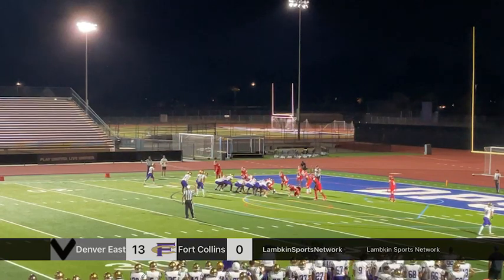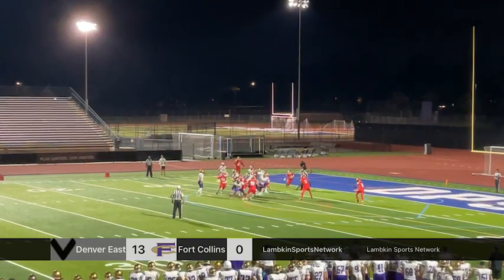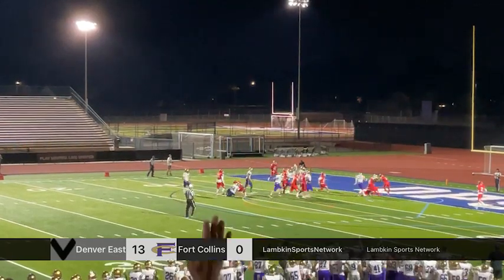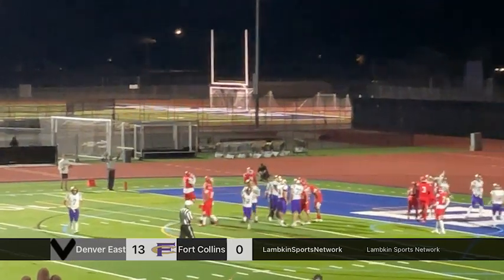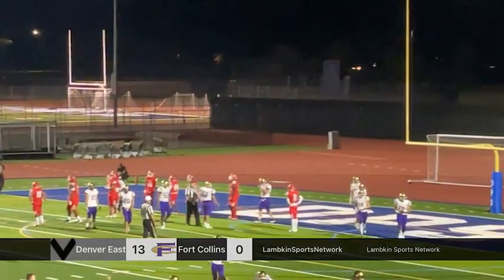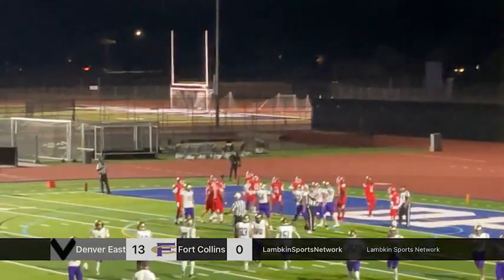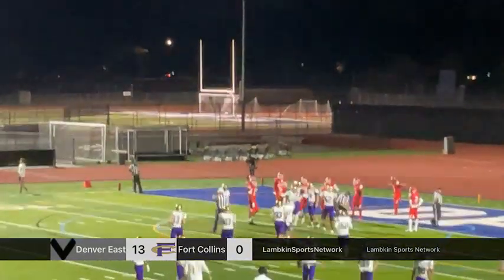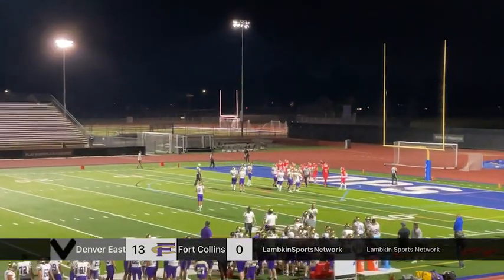No more switching sides in the backfield, I mean. Connor Trade turns it up. He's got a hole. Is it going to be a touchdown? Josiah Elmore. Lambkins are on the board. Josiah Elmore with a 7-yard run for the touchdown. Great drive. Great answer. We're right back in the ball game. That'll give us some confidence.